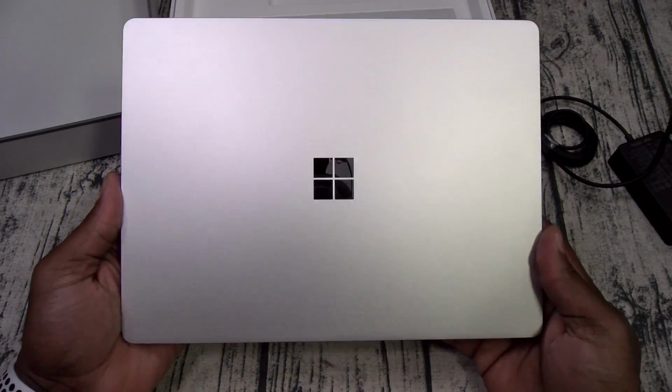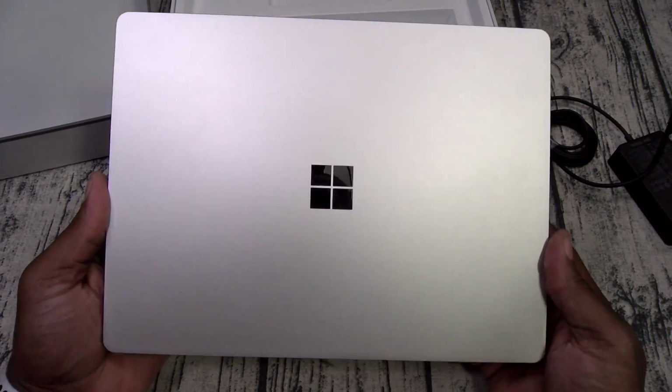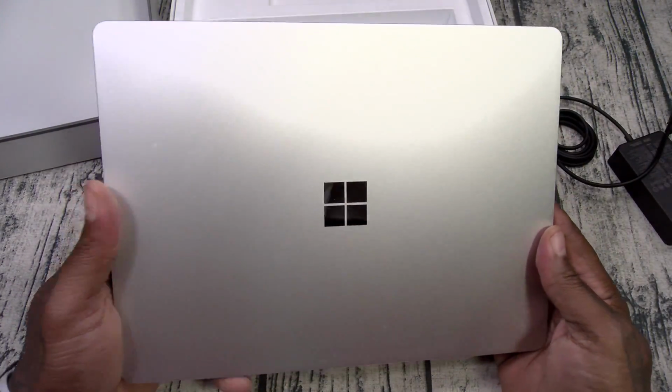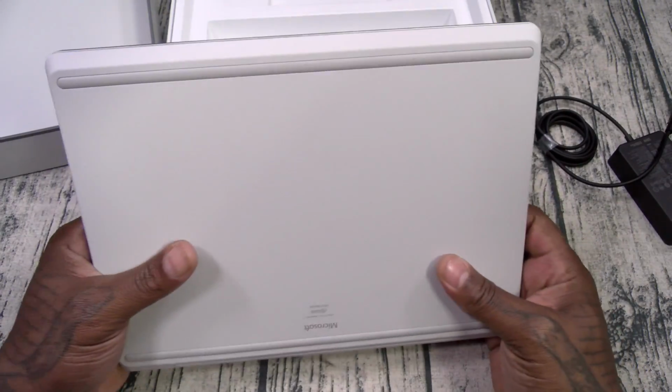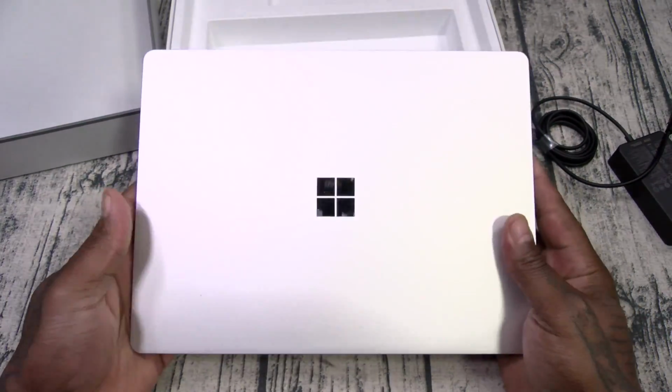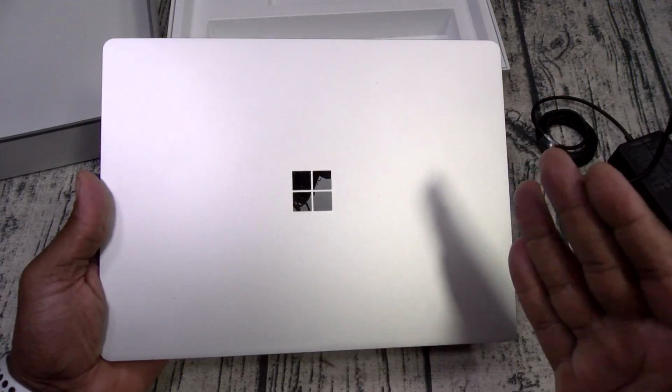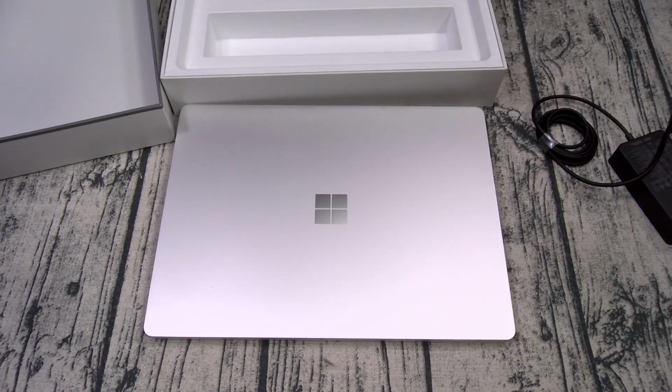Microsoft Surface Laptop Go. Like I said, it weighs 2.4 pounds. The top is made out of aluminum. The bottom, polycarbonate. Beautiful. Now this is the platinum color. All right, so it looks very professional. Now, I want to show y'all something real quick, because when I pulled this out, a lot of people had mixed reactions.